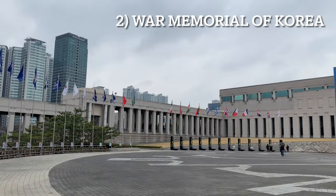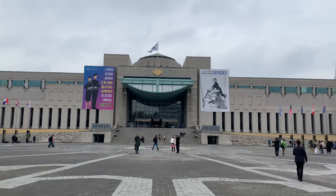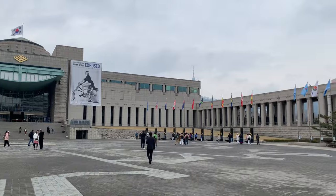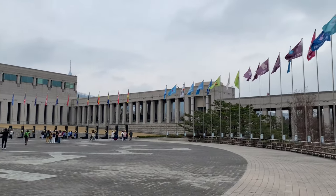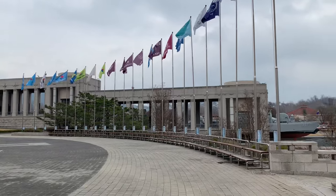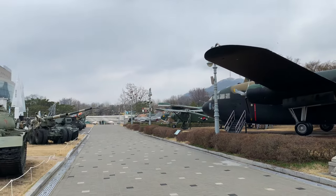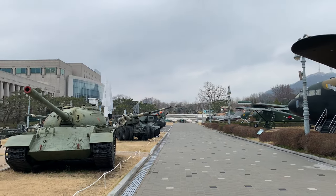Number two is the War Memorial of Korea. This is a large museum that was built for the purpose of preventing war through lessons from the Korean War. It has three floors of exhibits and a large outdoor area with lots of tanks, planes, helicopters, and ships.